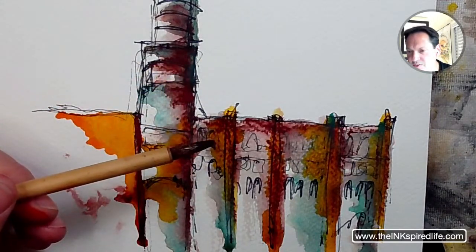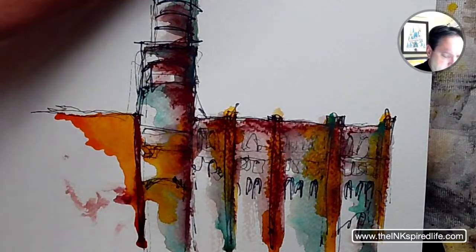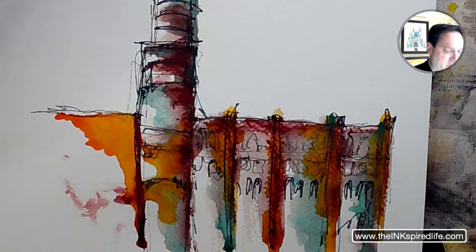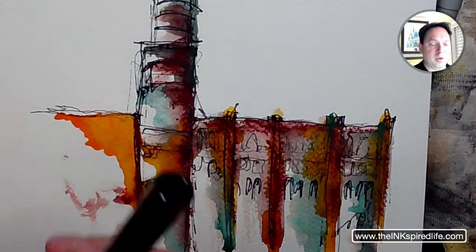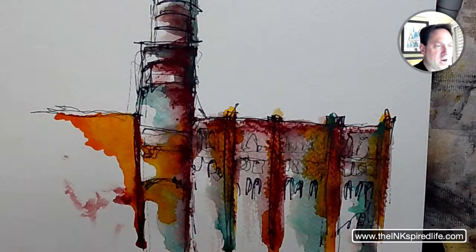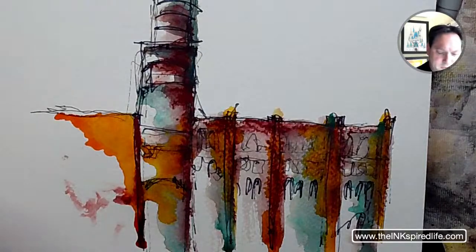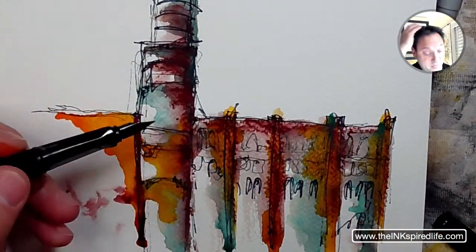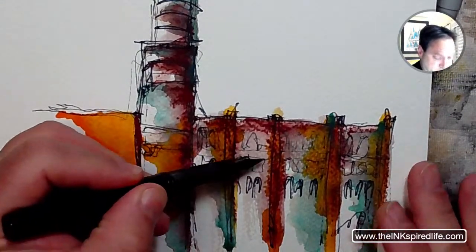Yes, he was with his happy little trees. All right, let's sketch some happy little windows. I think I'm going to take my Lamy pen, and we're going to sketch some happy little windows and bleed some ink. I do a very bad Bob Ross, and his hair was much nicer than mine. Just saying.